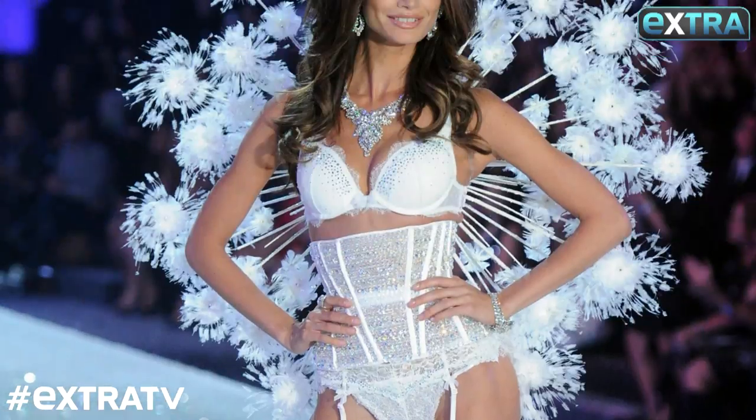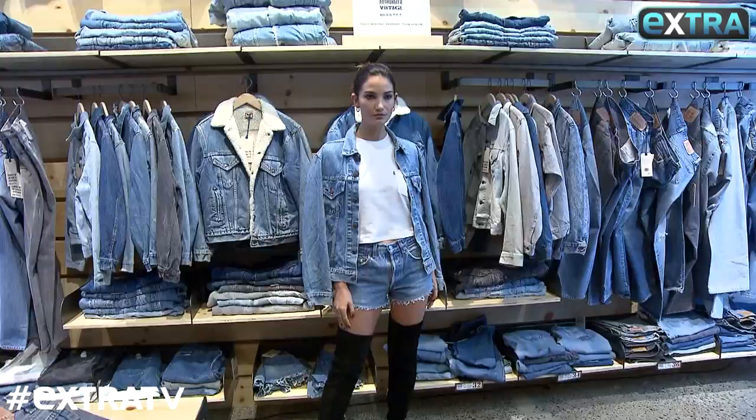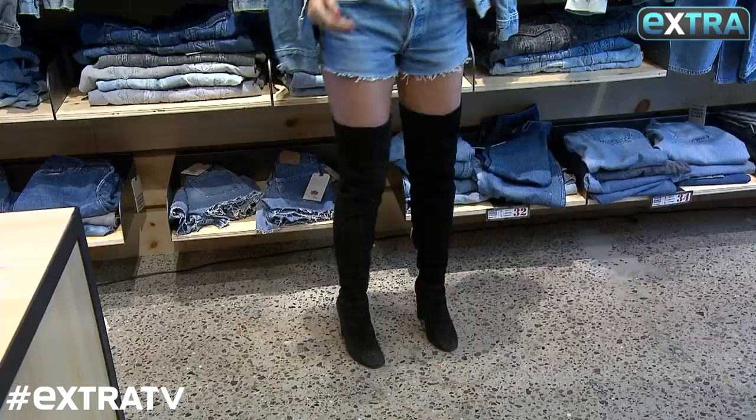She looks good in lingerie. I eat really clean. I work out a lot. And just as good in? Denim on denim on denim on denim on denim. Supermodel Lily Aldridge rocking her love of Levi's in shorts and a trucker jacket in New York.